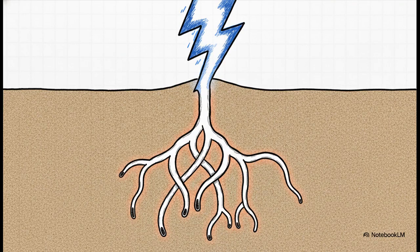Now, the sheer power of this phenomenon also leaves behind a totally wild physical footprint on the Earth. When lightning strikes a beach or sandy soil, the intense heat can instantly melt the sand, fusing it into these fragile, hollow glass tubes called fulgurites. It's essentially fossilized lightning. How cool is that?